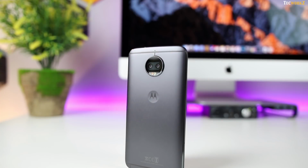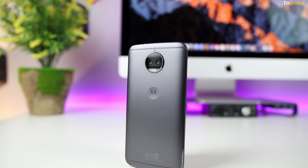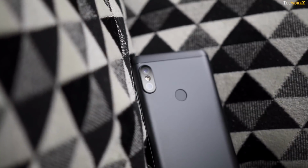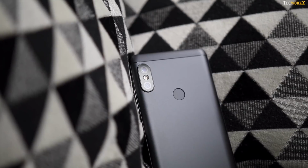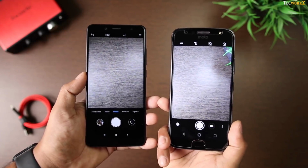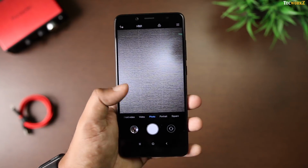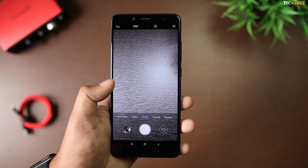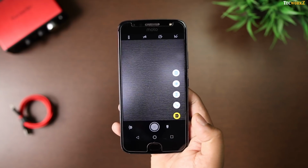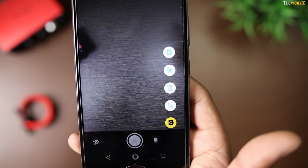I like how the rear camera module on the Moto G5S Plus looks. It's like it has a personality of its own, while the one on the Note 5 Pro is straight out copied from the iPhone X. Camera interface on both these phones are a bit different. On the Note 5 Pro, you swipe to the left or right if you want to switch between various modes. On the Moto G5S Plus, you have to tap on this option if you want to switch between various modes.